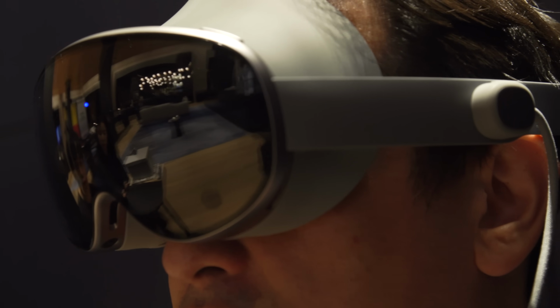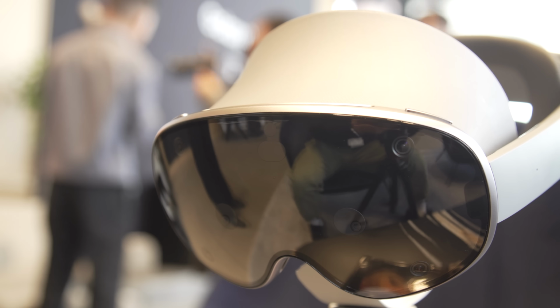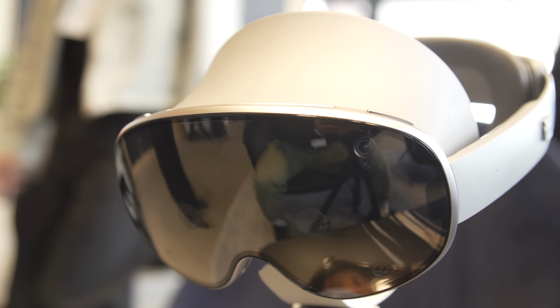And I got a brief demo of a new auto spatialization feature. It's not available at launch, but Google says they're working on it soon. No timetable exactly for that yet. But it will take your standard 2D videos and add an extra layer of depth effect. It's not true 3D, but it just adds another layer and more depth for you to look at.